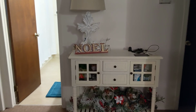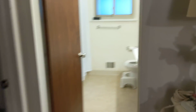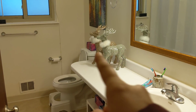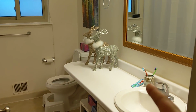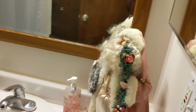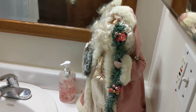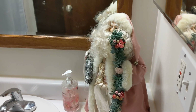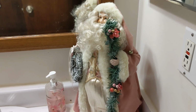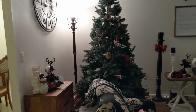I'll give you a quick glimpse into my bathroom. Nothing too crazy in there. These deer did come from the trash. I guess the tissues and the toothpaste did as well, but I just have those and this Santa Claus in here. Oh, soap is from the trash as well. But I got him from Salvation Army, and I think he's super pretty. Last year I did a whole rose gold theme, my whole house. So that's why I have him, but I'm really loving the classic Christmas theme I'm going for this year.